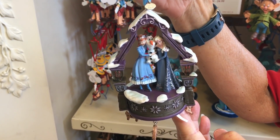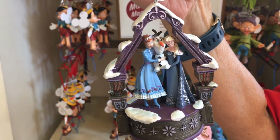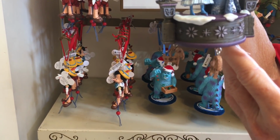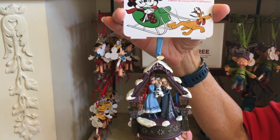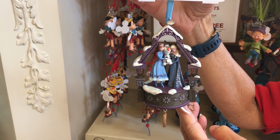So we just found this really cute Frozen ornament. Oh my goodness, I love it. Elsa, Anna, and Olaf. And then there's little reindeers hanging down here. I think there are goats, I'm not quite sure. How cute is that? So we're not quite sure. It's either 22 to 24 or 25. Didn't give an exact price.